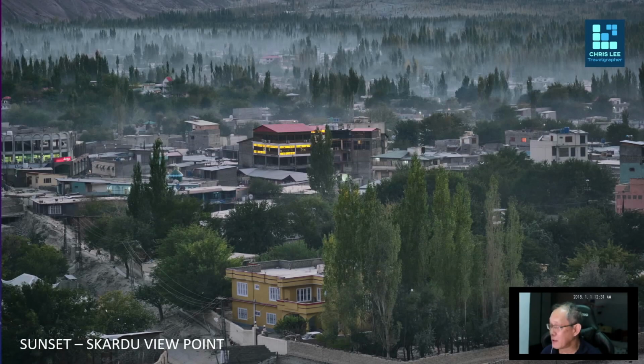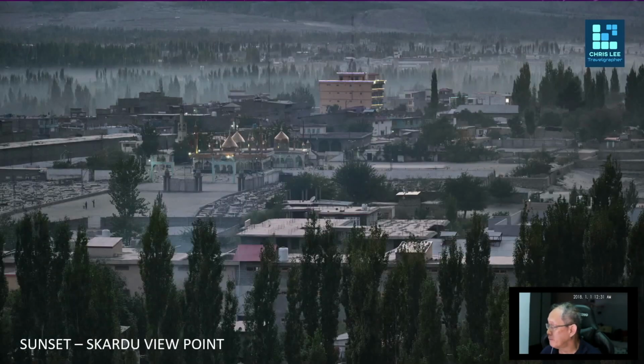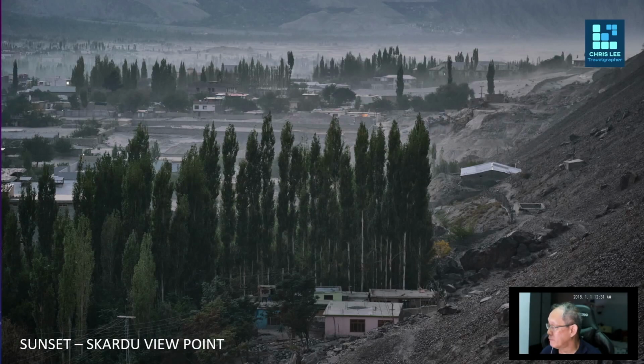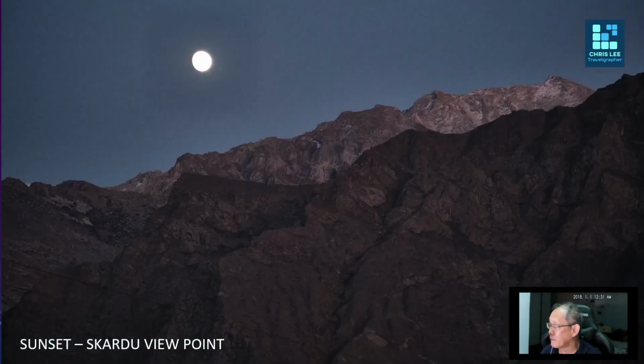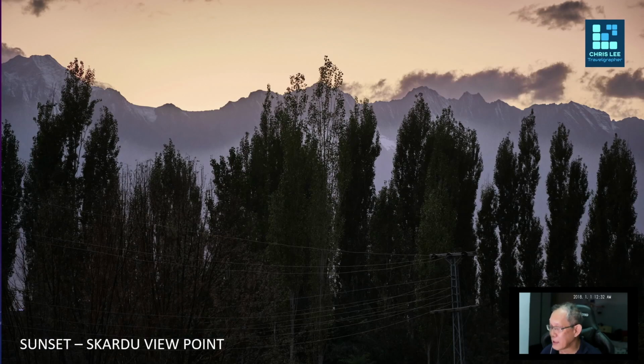This image was taken much later in the evening. You can see the fog and mist has started building up, which shows that this area at night is chilling cold. Just before we left, we spotted this moon. It's not the sun, it's a moon, right? And of course, it's time for us to leave and head to our hotel, and then have a nice dinner. So this is the last of the few images taken that day at this viewpoint.